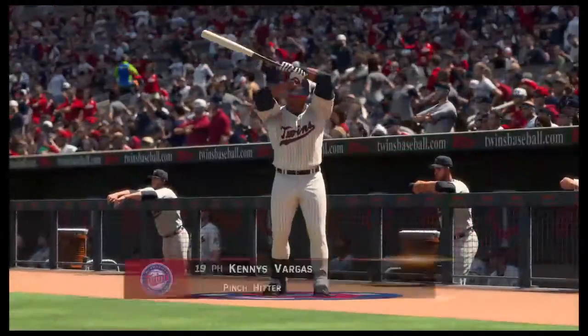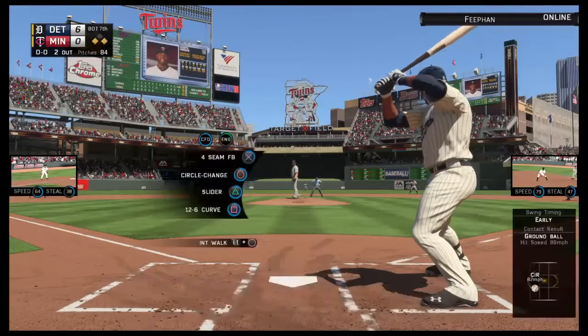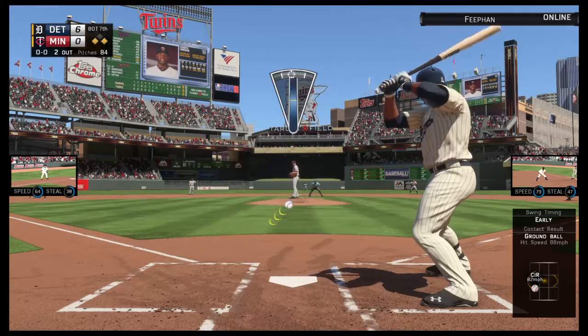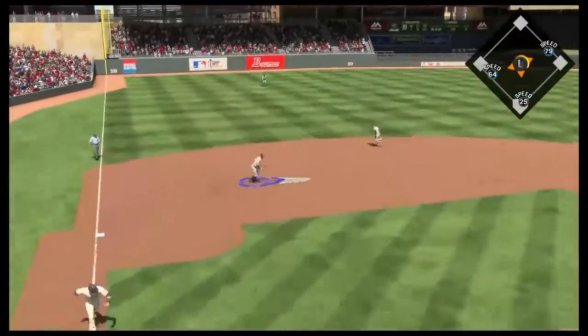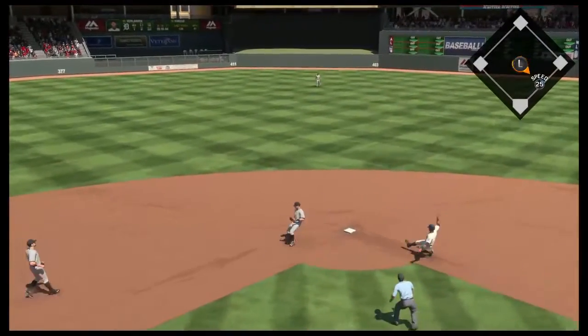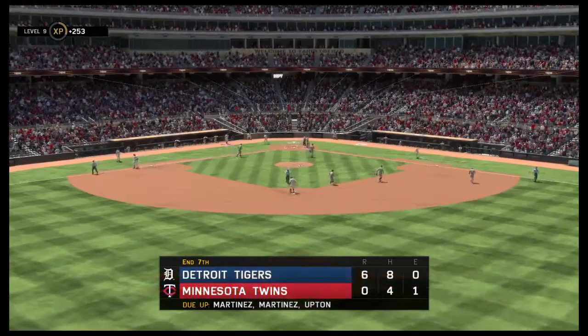Kenny Vargas. We'll see what he can do off the bench. And we'll see here if he can come through. It can be discouraging to see opportunities like this late in a ball game go untapped. Left side. Castellanos is there, and the 2-out threat will not come to pass as the inning is over.